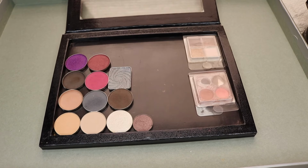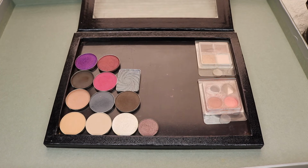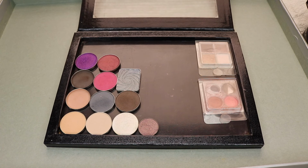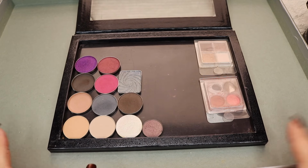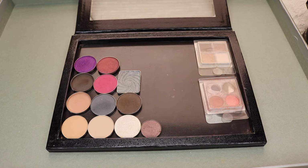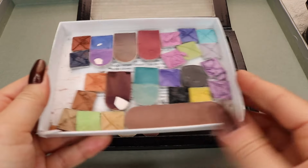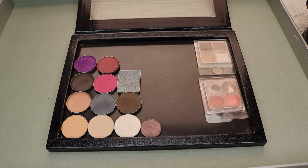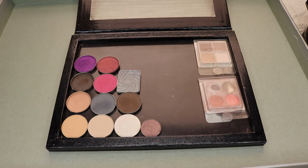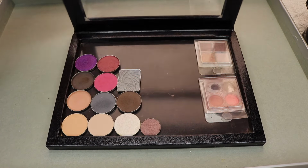Okay, here's what my Z palette looks like now. This is why it was taking me forever to get motivated to film this video, because I knew there was a lot of things I wanted to do other than just show you what I have in my declutter. So anyways, this is what my Z palette looks like now. I ended up taking out 9 shadows total. So this is what my little single pan shadow declutter is looking like. I did kind of clean it up. That's why I moved things around. And anyways, moving on to the next category.